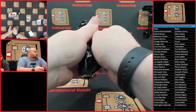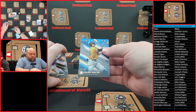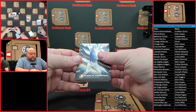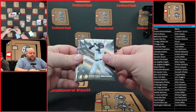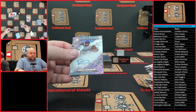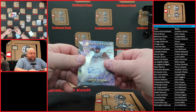Empty box. Here we go. Henry Bolt, 26 out of 99 on the back. Sterling Thompson for the Rockies. Brandon Mayer for the Yankees. Christian Santana for the Tigers. Brooks Lee for the Twins. Kevin Parada, 7 out of 50, sorry, for the Mets.